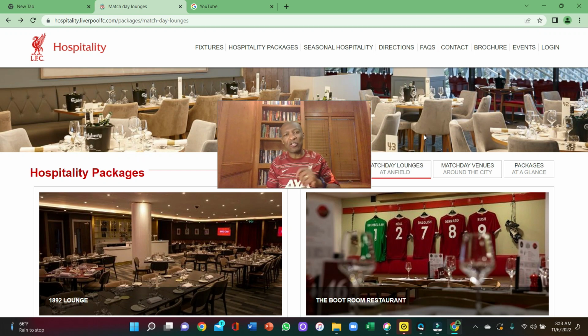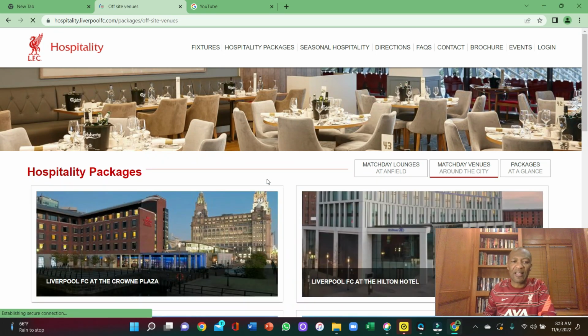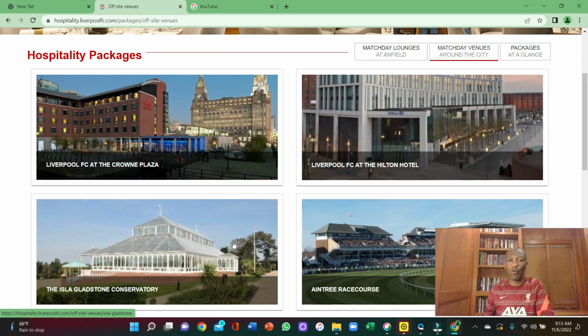An option that's available is using the hospitality packages that the teams provide. So I had a chance to go to Liverpool to watch Liverpool play, and I did one of the hospitality packages. I went to the website, selected match day venues around the city, which are venues with hospitality packages that are not at the stadium itself, because all of the ones at the stadium were sold out.